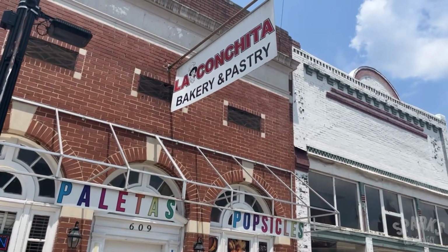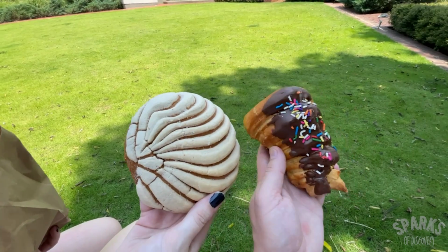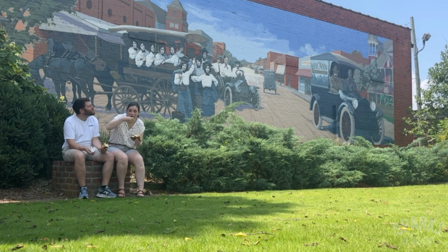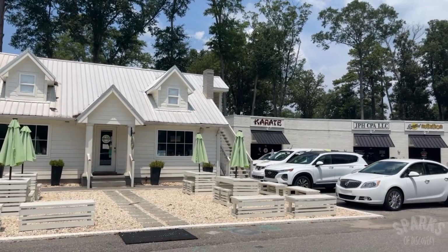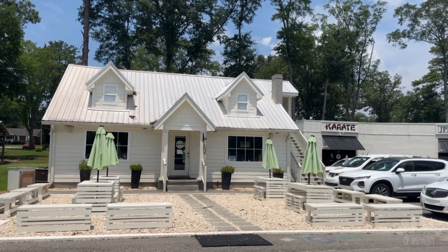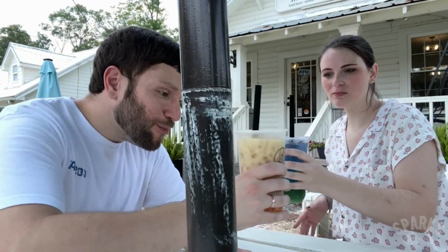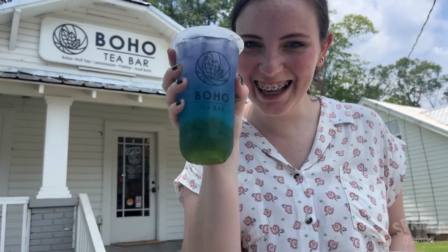For dessert, we walked down to the La Conchita Bakery, where we bought a couple of delicious-looking pastries to enjoy. We devoured them while we sat outside in a little green space between buildings. We also found an area on the edge of town with several other businesses that were all as cute as they could be. We loved the Boho Tea Bar, where we enjoyed boba teas that were super refreshing in the afternoon heat. It's a good thing we don't live too close, or Jess would be here all the time.